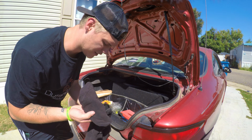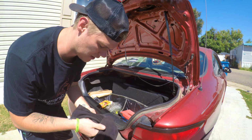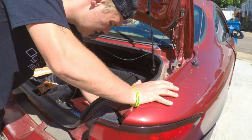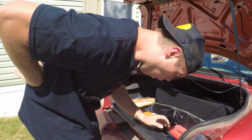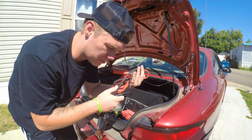I think this is called like a turban or something. It's like a face mask cover. I don't know why it's in here. I should probably clean it for winter time. I'll probably do that. Oh, that was so fucking hot. Oh my God. Jumper cables. Always have to have jumper cables. Oh, I did it again.